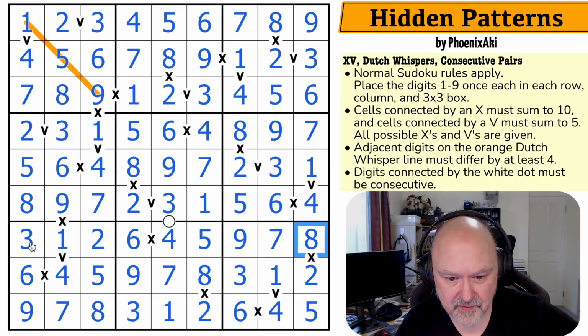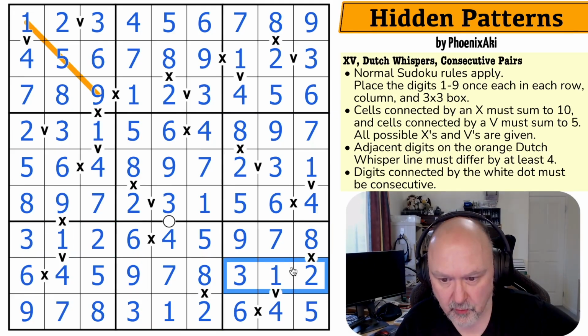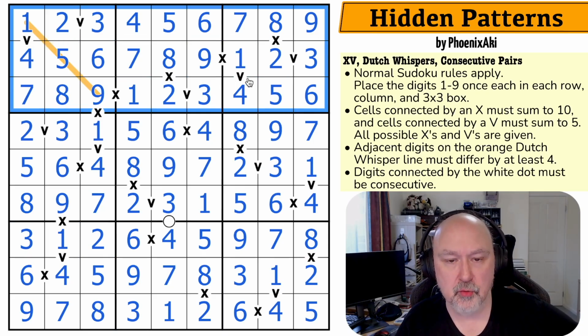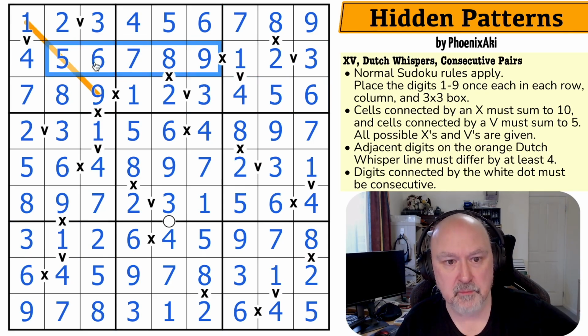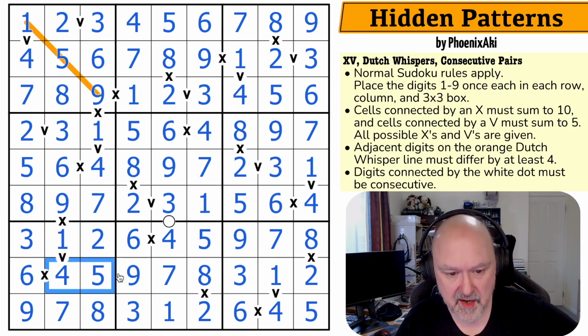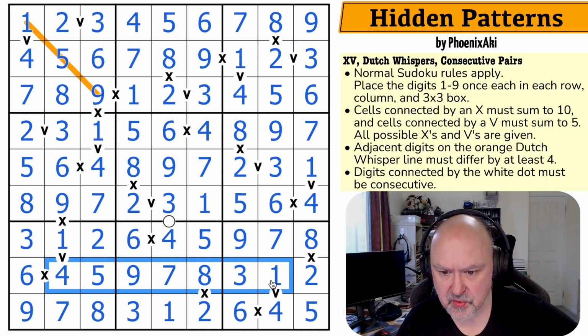Well, I found the roping. There is roping on all 3 of these bands. So the horizontal boxes are called bands. This is band 1. Box 1, 2, and 3 is band 1. Box 4, 5, 6 is called band 2. And box 7, 8, 9 is called band 3.